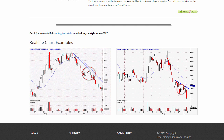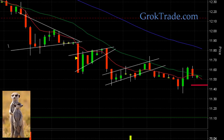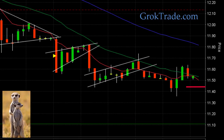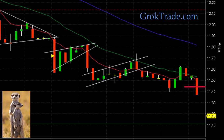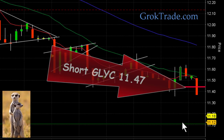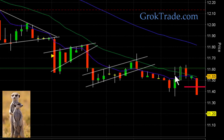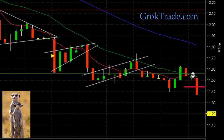I'm going to be using a 1-minute chart here on GLYC, and here we go. Let's see what happened next. I set an order right there, let the market come to me, and bam, there we go, and I am now short at 1147. I am short, and I'm going to use this here for my stop because I have to buy to cover at 1147 here. So at 1154 we're going to go ahead and set our stop right here. It's already down here below 1140. Let's go and let's see what happens after that.